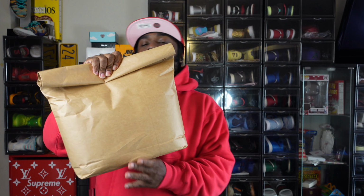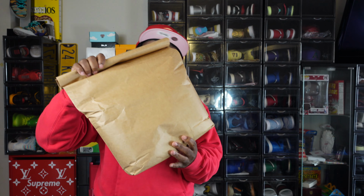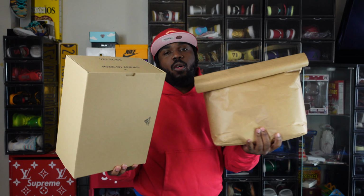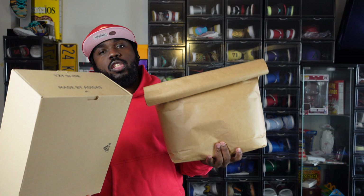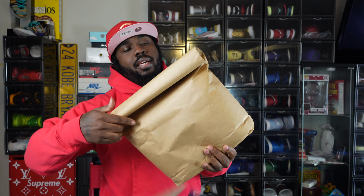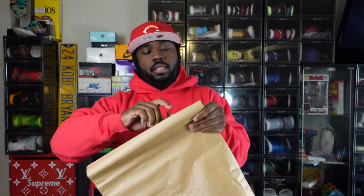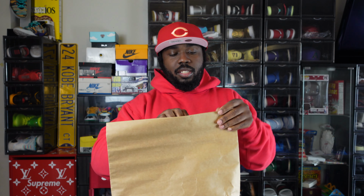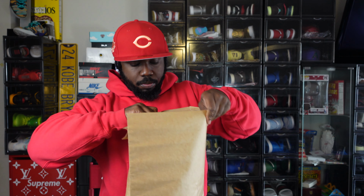Yes, sir. So we're going to start here with the adult size. It still comes in that brown paper bag, similar to your Yeezy sneakers and slides. So that's still on brand like the OGs. And I thought this was super dope, by the way, for Kanye to just stay on brand with the paper bag look, even though it rips open like a post office envelope.